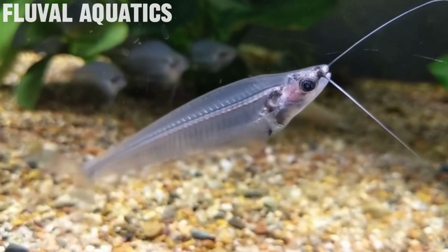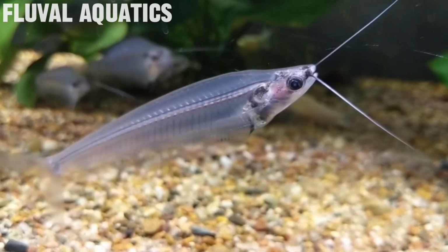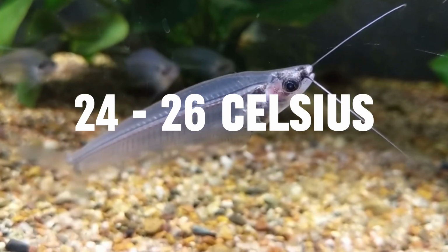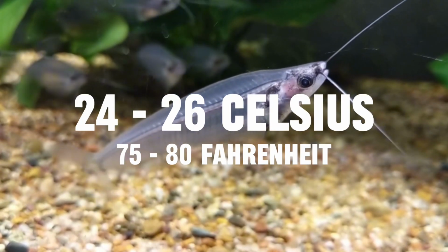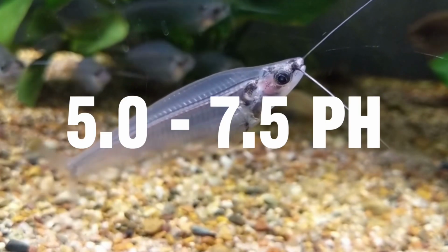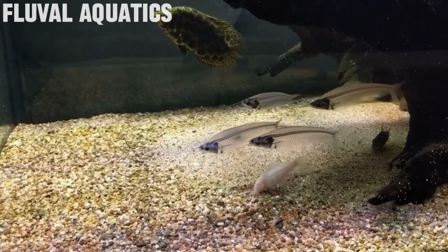With that being said, as for the water parameters for these guys, they like a temperature of around 24 to 26 degrees Celsius, which is around 75 to 80 degrees Fahrenheit, and a pH anywhere between 5 to 7.5. So they're definitely a versatile little fish. They can go in a wide variety of tank setups and tank styles. And they're definitely just a great little oddball fish if you are looking for something a bit quirky.